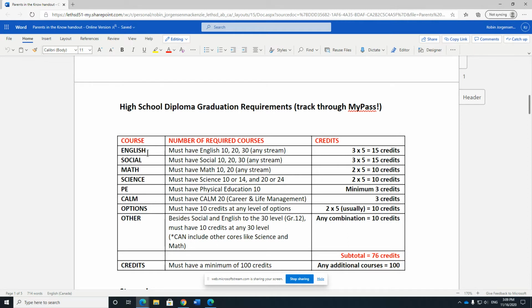So in high school in Alberta, you're required to take English, and you must have your grade 10, your grade 11, and grade 12 English. So those are 5 credits each, 3 courses for a total of 15 credits. You're also required to have social studies to the grade 12 level, so you must take it in grade 10, 11, and 12. Math and science, however, I know for some this is surprising, but to graduate with a full high school diploma, you only need those to the grade 11 level, and that can be in any stream.